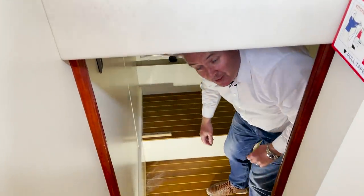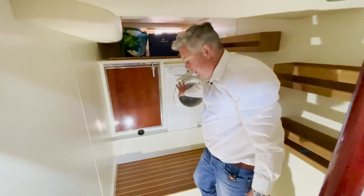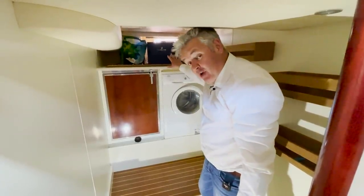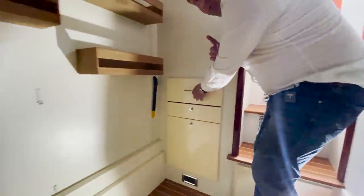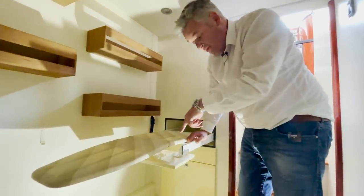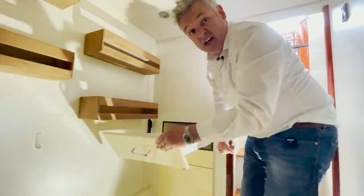Pretty small down here, but it's a very useful space. So in here you've got a washer dryer and a fridge, and you've got a big shelf there. As you can see, I cleared that up earlier. And then come right in, I'm going to show you the USP of this boat, which is, and not many people know this, a built-in ironing board. Now, whenever I showed people this built-in ironing board, that was it. The deal was done.